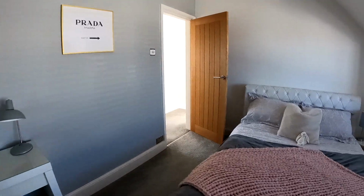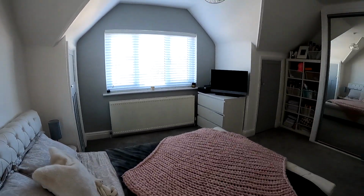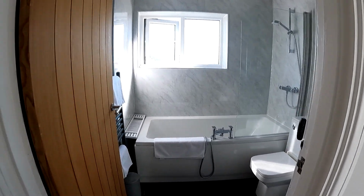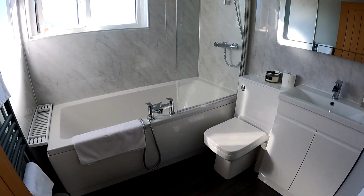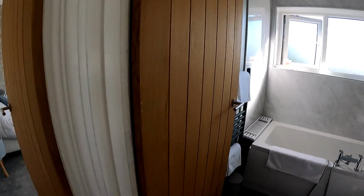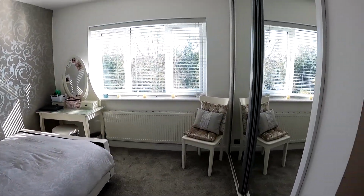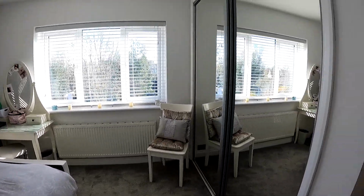Now just coming across the landing here, you can see we've got the main family bathroom upstairs with the bath there and the shower unit above, and then of course the loo and sink unit there on the right hand side. And coming through into the second bedroom upstairs, of course you've got two bedrooms upstairs, and then the main bedroom downstairs with that ensuite and fitted wardrobes. We find ourselves in again another double sized room with more fitted wardrobes and a wonderful view over the rear garden. So next up, let's go out there and take a look at what we've got.